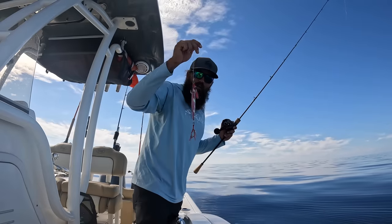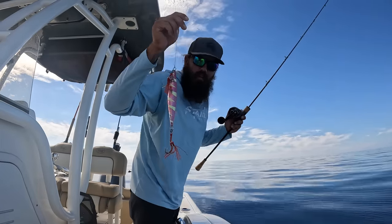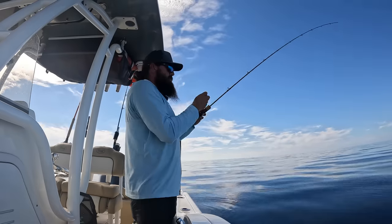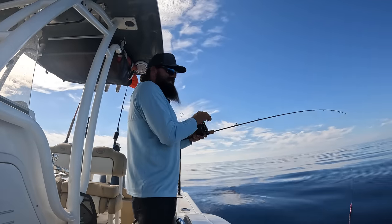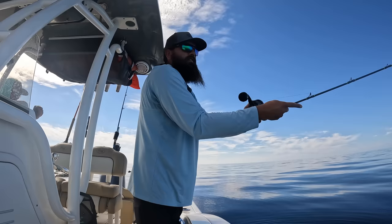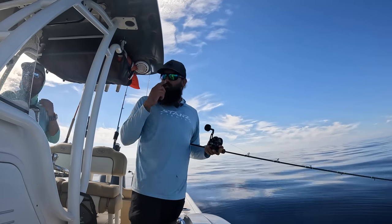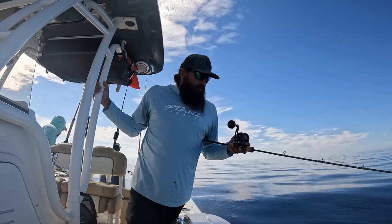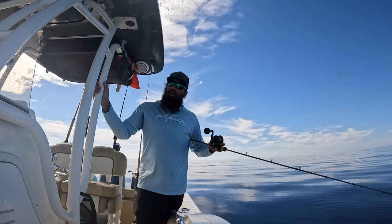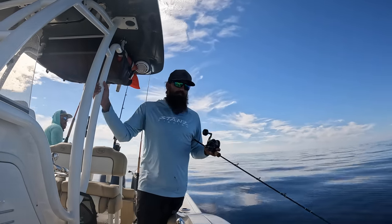All right, y'all, I may regret this. We got the squid dropping back down on the electric, but I'm gonna drop down the slow pitch. See if I can catch one in 900 feet of water. I mean, that was 20 pitches. Wasn't a lot. Okay, I really don't even know how much line I have on this reel. You can find out, bud.